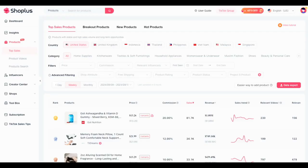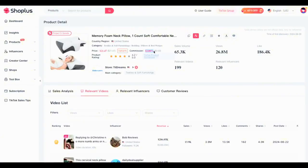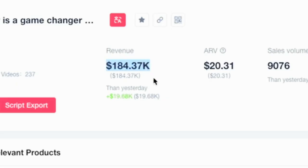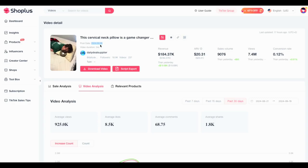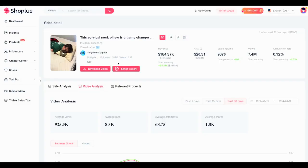The actual product that the creator was promoting in the video is a memory foam neck pillow. It's 12% commission every time they sell one of these pillows. We can see that the retail price for the pillow is $21.47. You can see they generated overall $184,000. The video they posted to promote this product was uploaded on the 9th of September 2024, which is around 11 days ago at the time of recording this video. The video duration was only 34 seconds long, and the commission that they generated, 12% for every sale, was $22,124. Just over $2,000 per day.